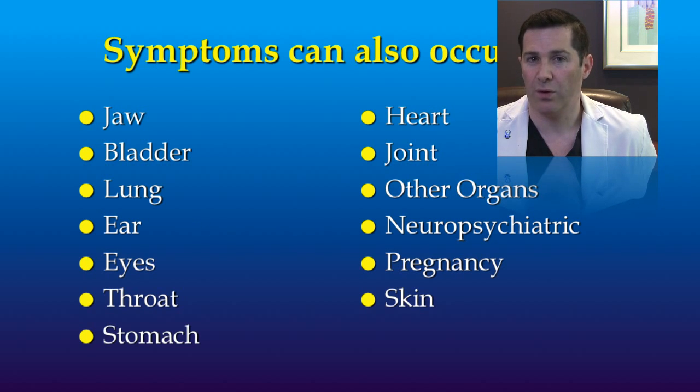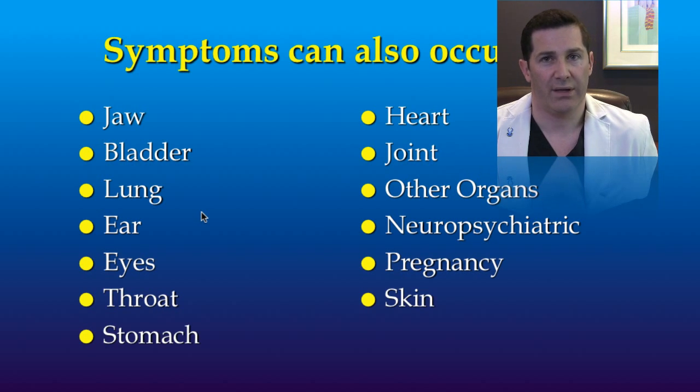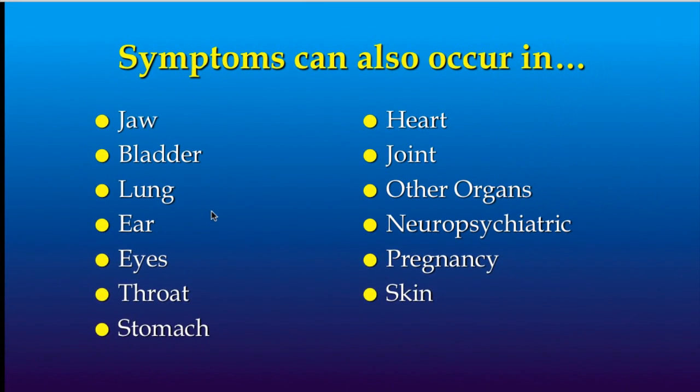Neuropsychiatric, this is a big one, a really overlooked symptom that can occur with Lyme disease, and that's with everything from anxiety to depression, rage. It can happen with pregnancies, get transmitted. You can have skin manifestations. So the list kind of goes on and on as far as what can go on with Lyme.